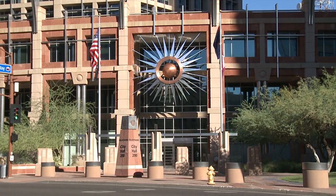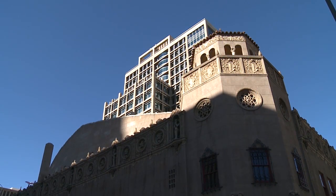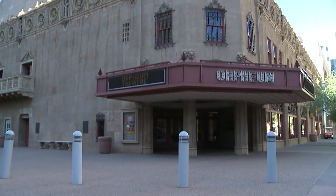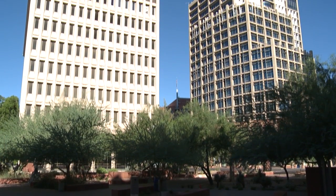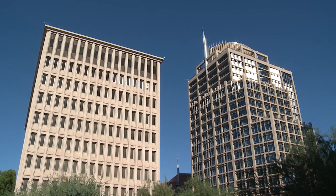Right, and then of course with the new City Hall, we have the Orpheum Theater, and the city did a fabulous job in saving the Orpheum Theater, but also very carefully putting a large 20-story building with that. So you can see how well new architecture can work with historic architecture. And that actually takes me to another question for you, which is something that's very important, what we call adaptive reuse.